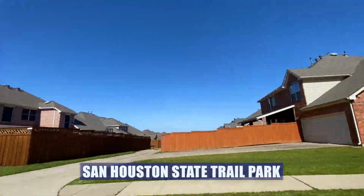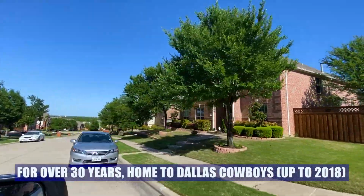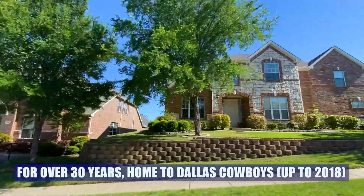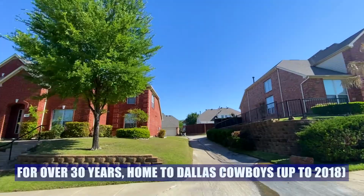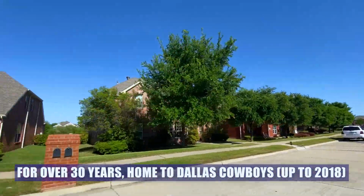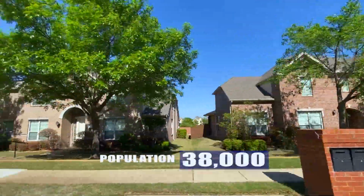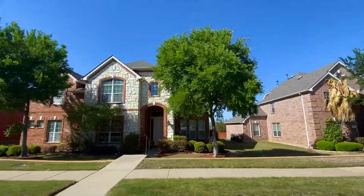Sam Houston State Trail Park sits on the eastern edge of this community with its 22-mile walking and biking path along Grapevine Park. For the past 30 years, Valley Ranch was home to the Dallas Cowboys training facility, up till 2018. I didn't realize it was that recent. The team trained here most days, and it wasn't out of the ordinary to see them at local cafes. The 36-acre training facility is now transforming into an exclusive residential community. The population's around 38,000, with home prices around $360,000 for the median price.